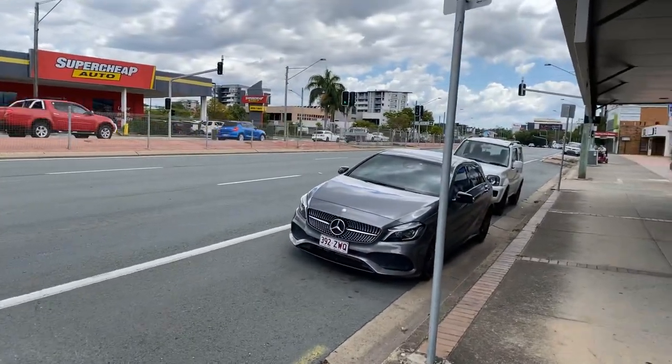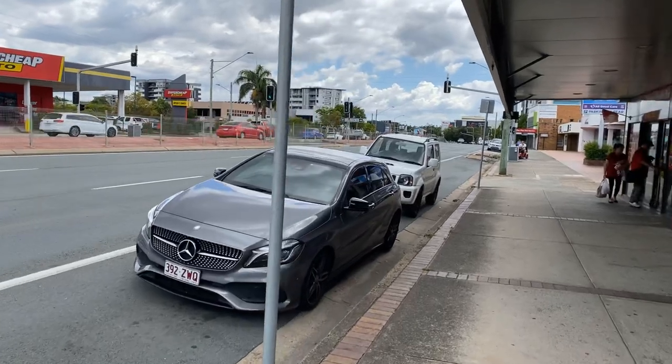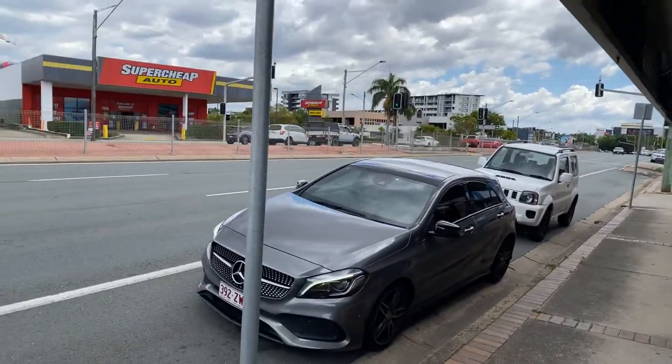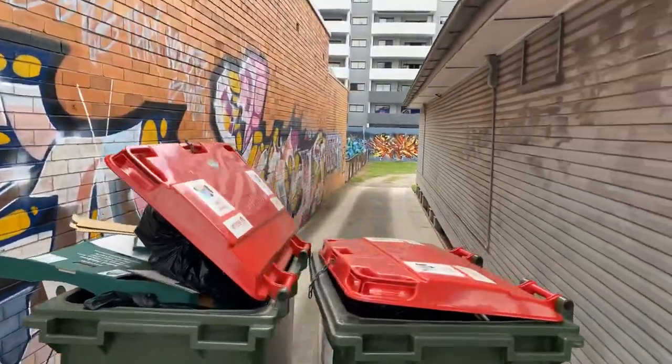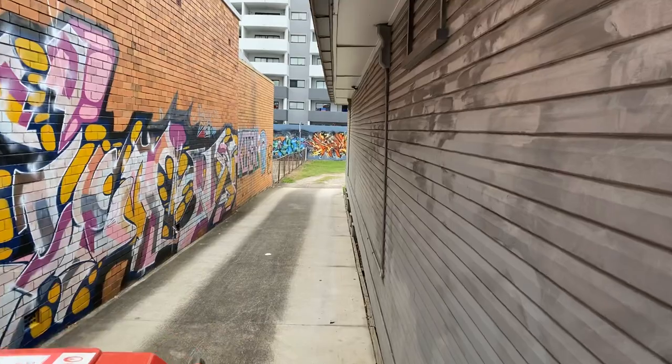And where we're walking now is still heading north. Just over these bins here, you can see a bit of graffiti back here. We might just have a look at that.